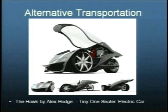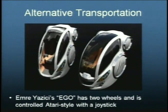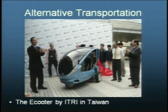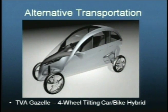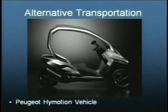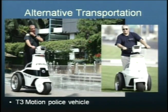This is a tiny one-seater electric car. This is a two-wheeled car that runs with a joystick. This is the electric pod car. The e-cooter over in Taiwan. The TVA Gazelle. It tilts when you're leaning into a curve, it tilts with you. This is a wearable motorcycle design. The Peugeot high motion vehicle. The T3 motion is being used by police departments around the country.